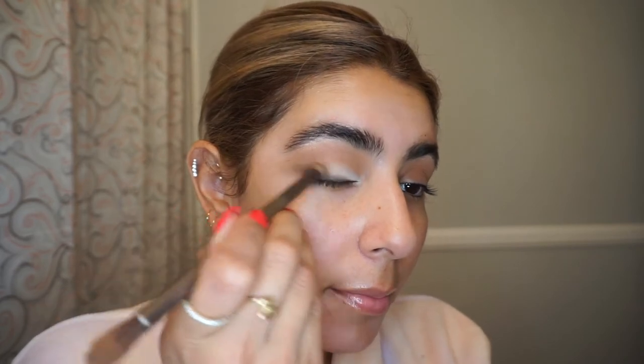All right, so that's the kind of eye that we're going for today. Something cute, but not too much. But that's still gonna look good.